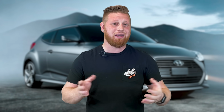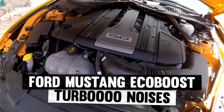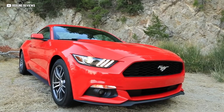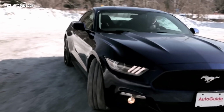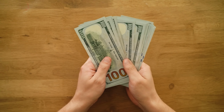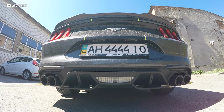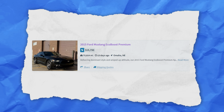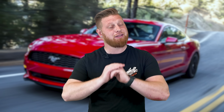However, if you have a bit more to spend on your first car, you'll want to take a look at our honorable mention. The Ford Mustang is known for its big V8 engine, but with today's gas prices, the 2.3 EcoBoost makes a lot of sense. You still get the muscle car looks, while saving a ton of money. And there's all those turbo noises that you won't get on the V8. This could be your ideal first ride if you can stretch to around 15 grand. It's not the car I'd buy, if I'm honest, but I can see why you might.